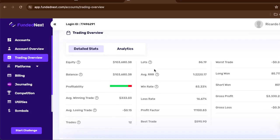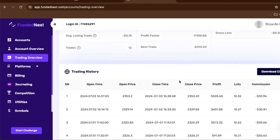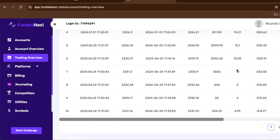Look at the profitability. We have a win rate of 83.33%. That is bizarre. If you go down, let me show you the trading history.